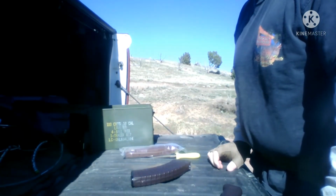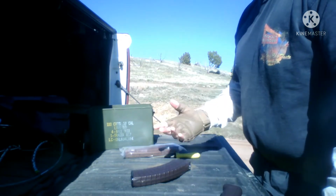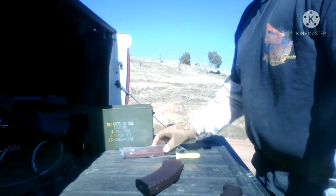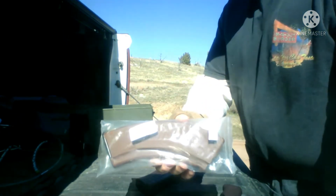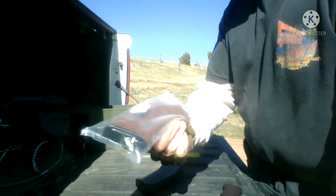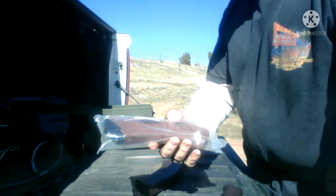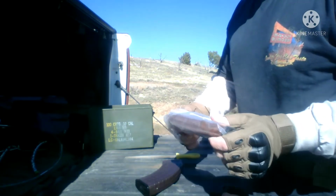I wanted something that I wasn't going to have problems with, so I redid my search online and asked, what's the best quality AK-47 mags to get? And it kept coming up over and over again, these Bulgarian magazines. I watched a few YouTube videos, and nobody had anything bad to say about them. So I went ahead and bought some online, and ended up getting these.